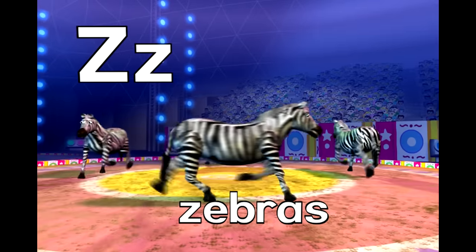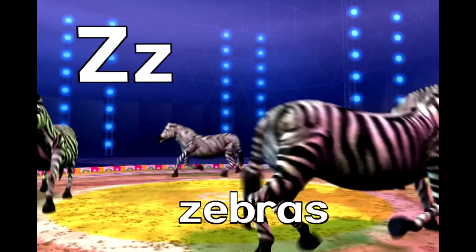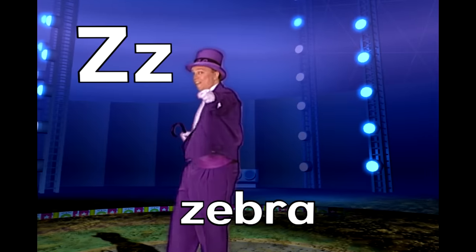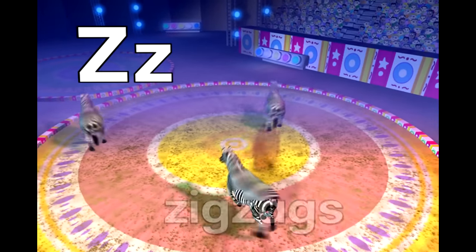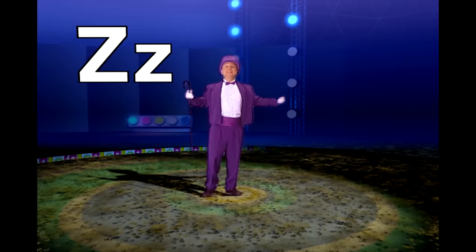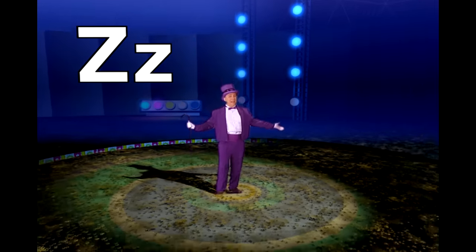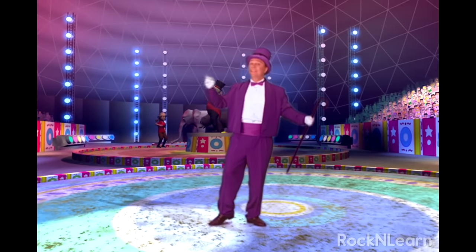Zebras at the circus prance around with stripes. Did you know zebra starts with Z? I kinda thought you might. Zebras can run zigzags, which also starts with Z. Now we've found all the letters at the circus, you and me. Alrighty, we've found all the letters from A to Z.